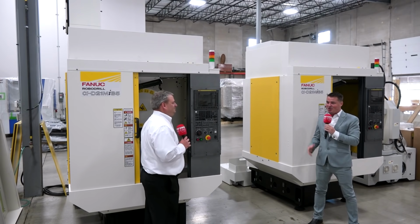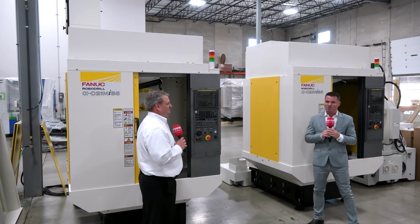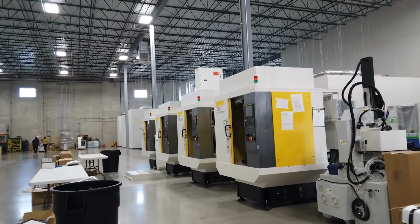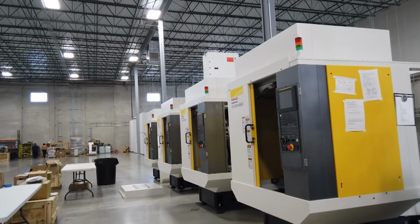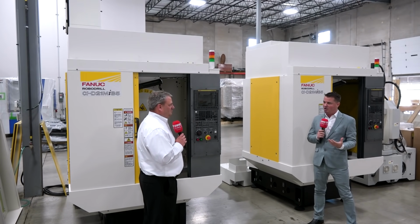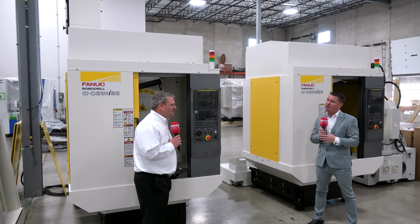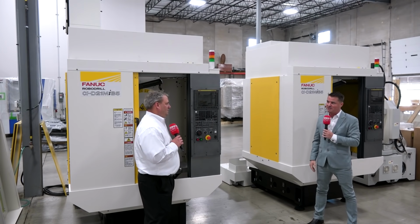Thank you. So we're standing in an area right now. We have 4, 5, 6 Robodrills. I know it's going to be even more later. I'm looking across the way here, we got robots, I see some setups over there. This is your turnkey area, right? That is correct. So tell us a little bit about turnkey in general for the customers who go, well, I'm just used to buying a machine because I already know everything. So what's a turnkey area for, and what are you going to utilize this massive space for your customers?